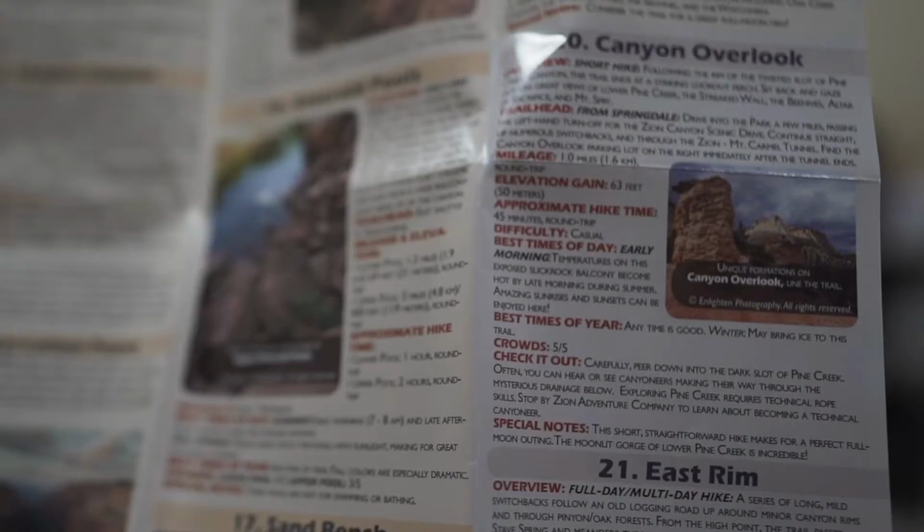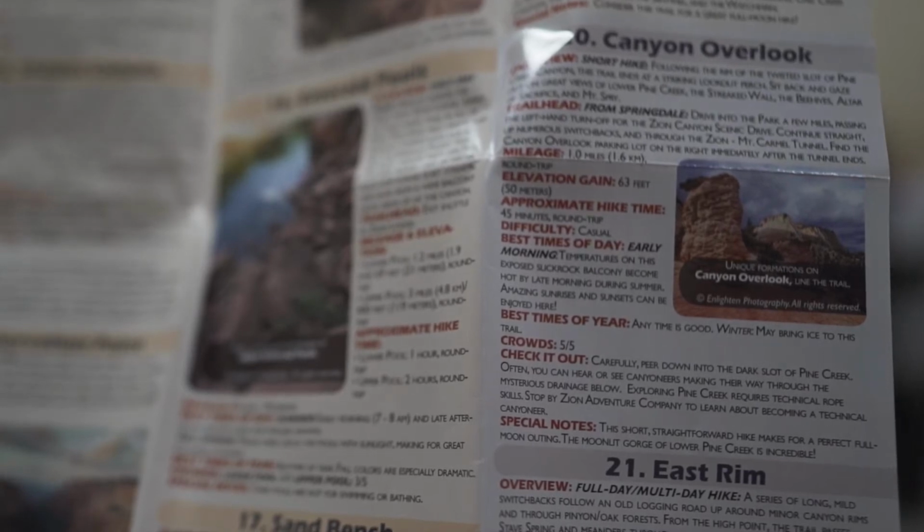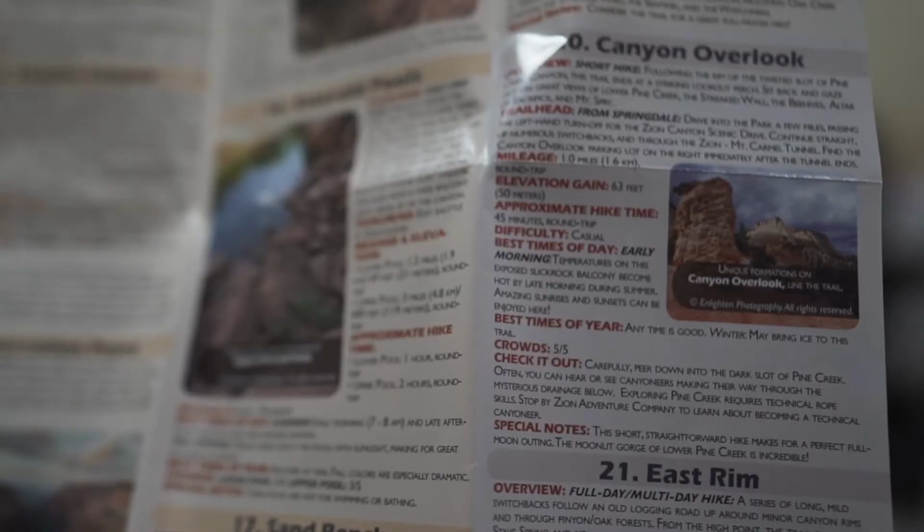So as I mentioned, pretty short walk. I will add a little bit based on the map that I got at Zion. The elevation gain is pretty drastically different, since it says 63 feet here and AllTrails says 442 feet. There's very little elevation gain. I don't know what the right answer is, but I promise you, there's no challenging part to this trail. Best time of the year, anytime. Winter may bring ice to this trail, so be careful.